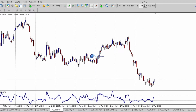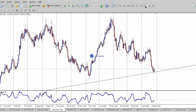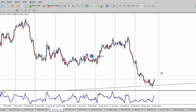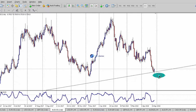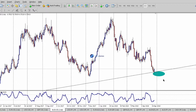Aussie dollar. We're on this up channel on the weekly. So bias to the upside. Should this dip lower and make a retracement, I'm gonna look for buys. This is already a buy zone, so start looking for buys now.